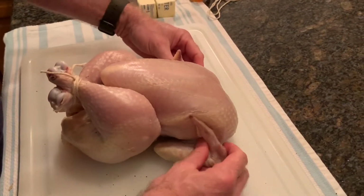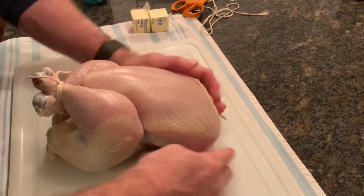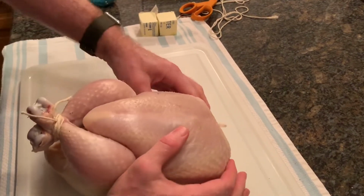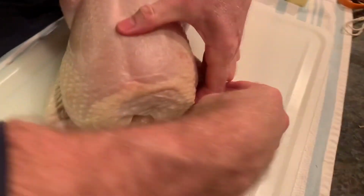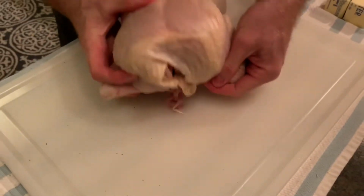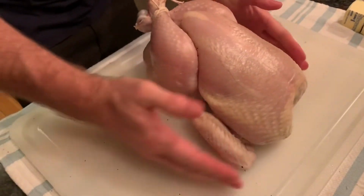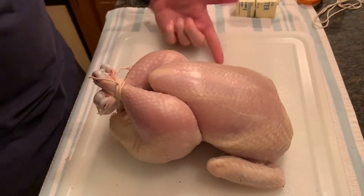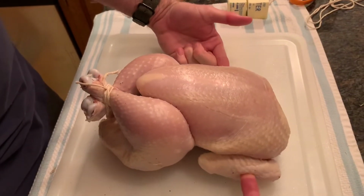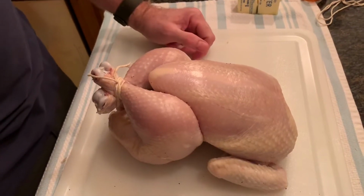So go ahead and grab those wings and the tips of those wings and jam them right behind and under the bird, so they are not exposed at all. Get the back in there, Kel. See where I'm going? All the way under. And that gets our bird compact and not sticking out as much as it would otherwise. Sometimes I use some toothpicks or tongs to go through the wings and pull them in even tighter, but I think this is a pretty good spot where we are right now.